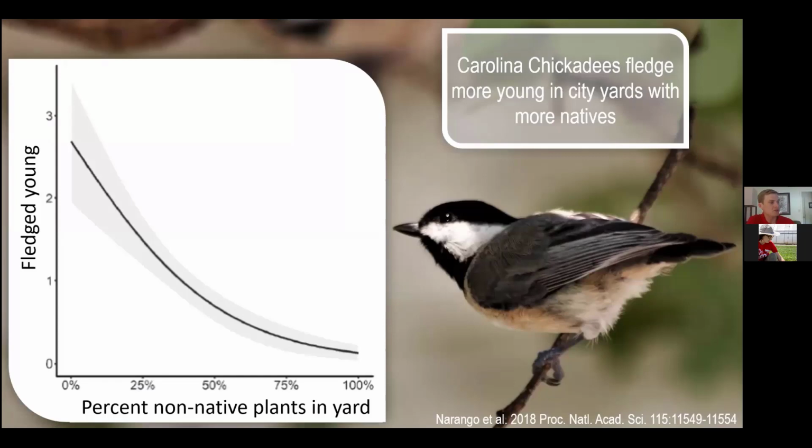And so this is a figure from a scientific paper from a study out east where they don't have black-capped chickadees like we do. Well, they do, but they were studying Carolina chickadees, which are just like our black-capped chickadees. And what they found in this study is that backyards that had more non-native plants fledged fewer young every year.